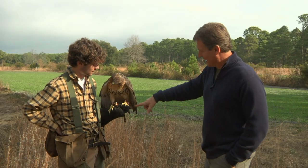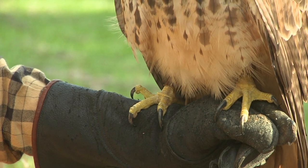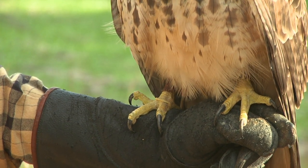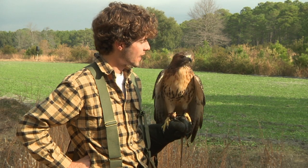Tell me about the talons, Haynes. Well, people always ask me, do you worry about getting bit? And no, that's not the problem. It's these talons that they use to grab their prey, and they're razor sharp. Which works really well for catching rabbits and squirrels and all sorts of things.